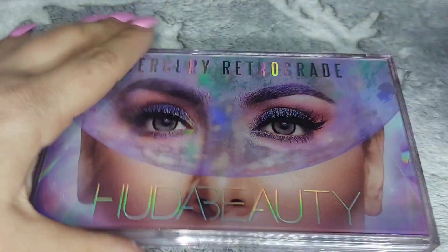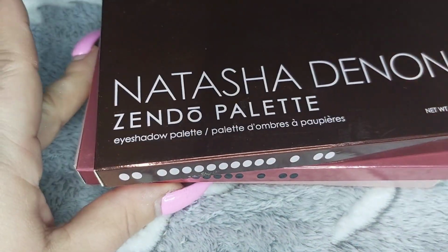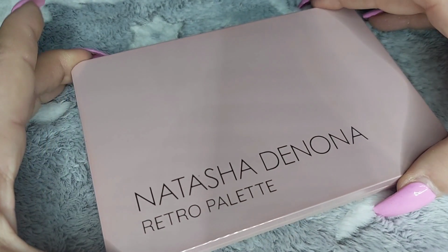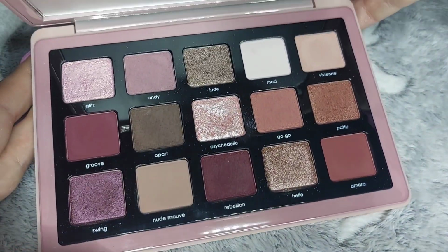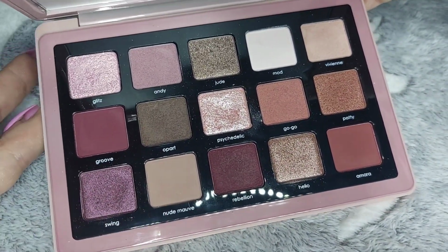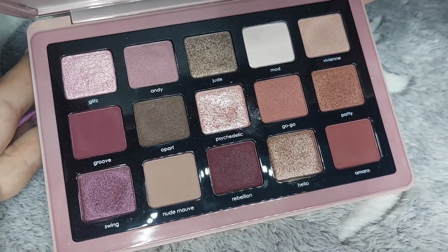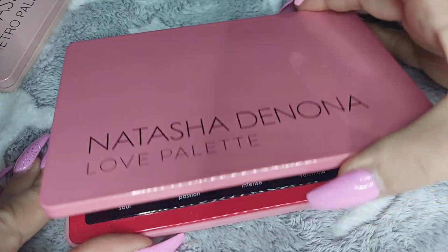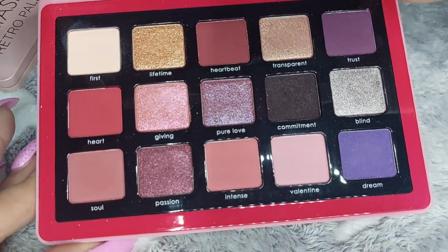It's not going anywhere. And then I have my Natasha Denona. I do have 3 in this size. This is the Retro. None of these are going anywhere. This one, I'm still reaching for this like crazy. It's beautiful. Definitely my kind of tones. The Love Palette. Stunning.